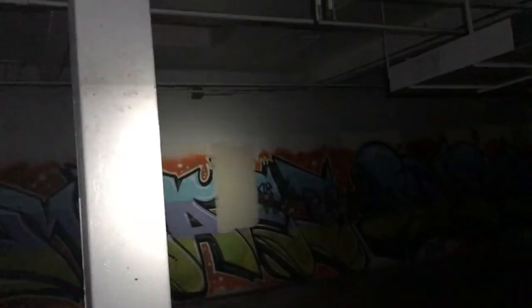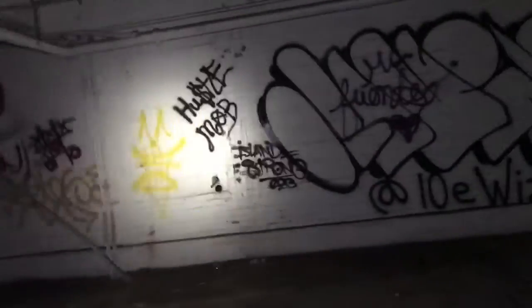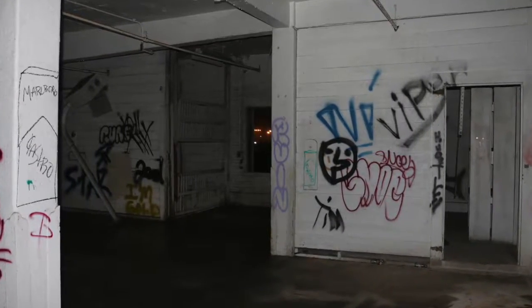That's like the roof out there, yeah? It looks like they've been working on this, really. Looks like they tried to cover up the graffiti over there. It's like a really creepy room. Someone playing tic-tac-toe over there. Is that like an elevator? Yes. Let's go look at it.